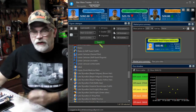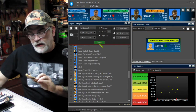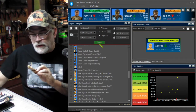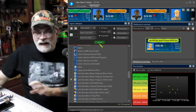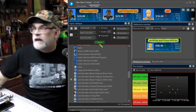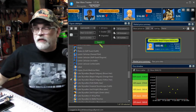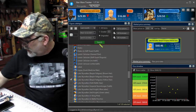$74 average for Bespin Luke with his accessories. Paint's okay. The belt buckle's rubbed off a little bit. Like I said, I'm not a pricing expert, but usually I do my research and I come pretty close to it whenever I do sell these. So we'll put him in the sell pile because I've got literally 10 of them. That's the nicest one, though, other than one that's in my real collection, which never comes out of his bubble. Interesting. So what's next?